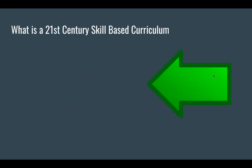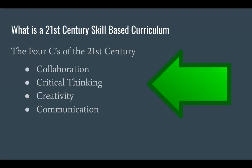First, let's identify what are 21st century skills. To remember them, think of the 4 C's of 21st century: collaboration, critical thinking, creativity, and communication. Collaboration, as we know, is when 2 or more people work together in solving problems.